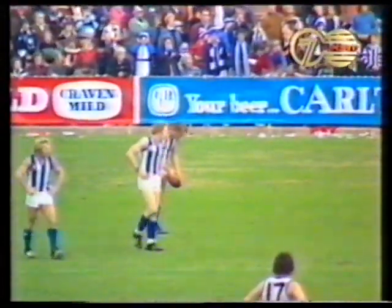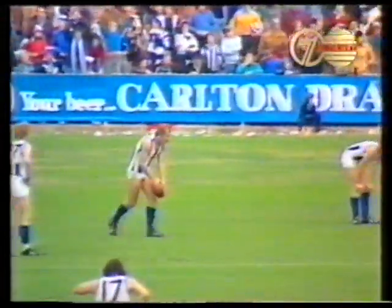It's not over yet. Not over yet. What drama here at Princes Park. Malcolm Blight, it's a big kick. It's a mammoth kick.